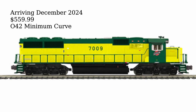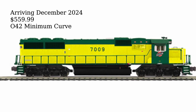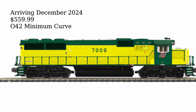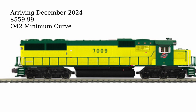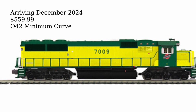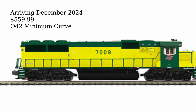MTH Electric Trains has announced an exclusive and uncatalogued Premier Line O-Scale SD50 diesel locomotive in Chicago Northwestern colors for Berwyn's Toys and Trades. The locomotives will be available in 2 unique cab numbers and are slated to arrive in December 2024. The early order price is $559.99.